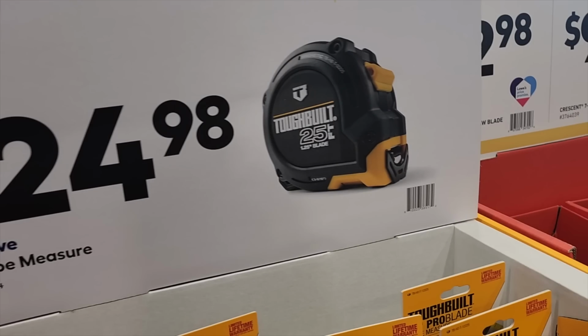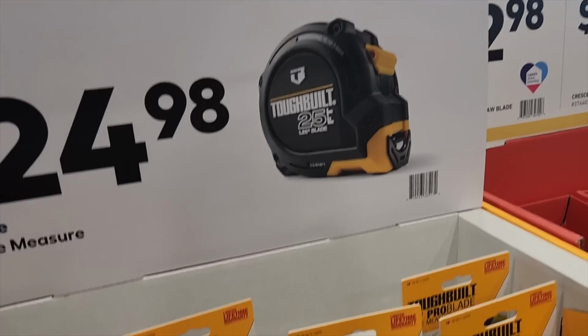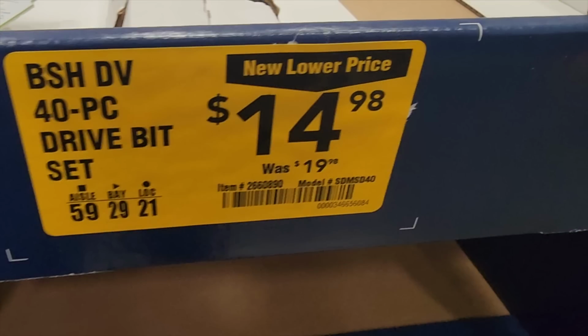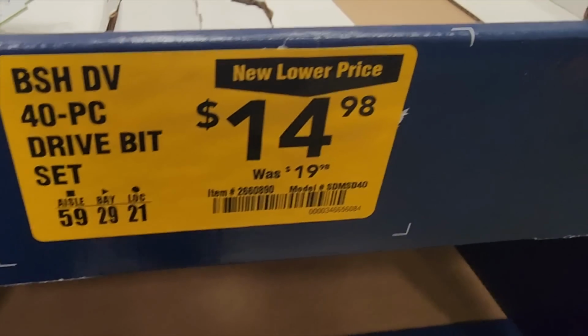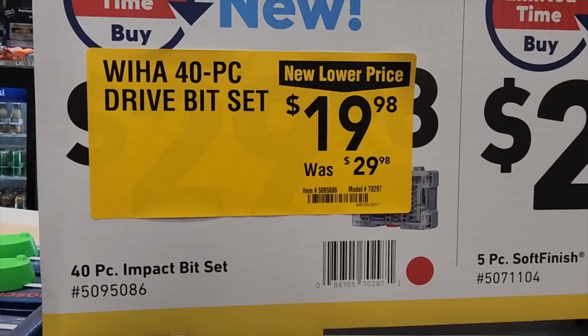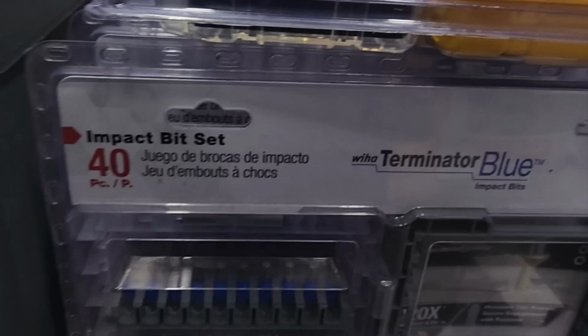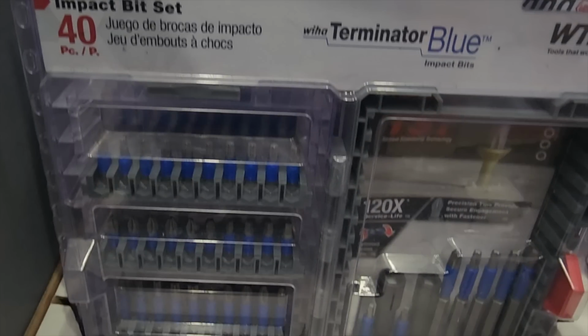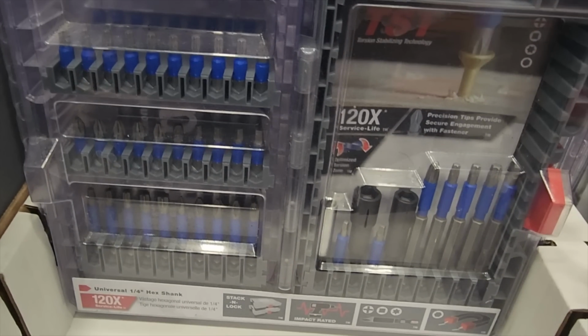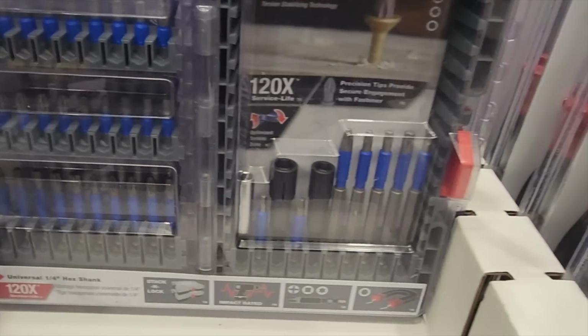$24.98 for this tape measure. I don't know if I'm holding it wrong, but I'm not able to get the bottom part out unless you have like a nail or something to get it out. So you got the 40 piece. That 40 piece is actually cheaper in other stores, so be on the lookout for that one. I've seen it as low as $5. 40 piece for $19, was $29. It's a nice set, 40 piece. I really like the longer bits, so that's a plus on that one.